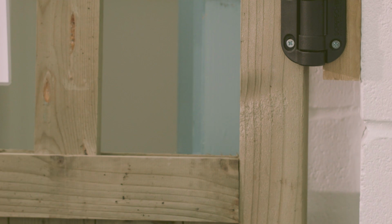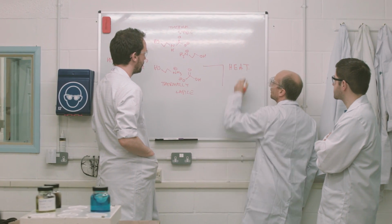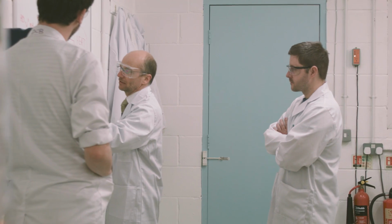For many years now, I've been involved in environmental chemistry, trying to reduce the impact of chemicals on the environment. My name is Chris Rayner. I'm a director of C-Capture and I'm an academic from the University of Leeds.